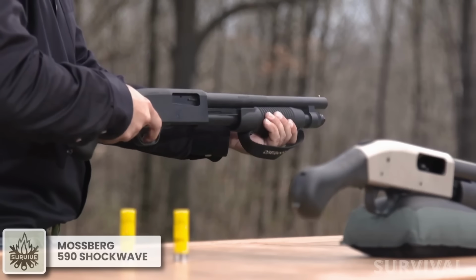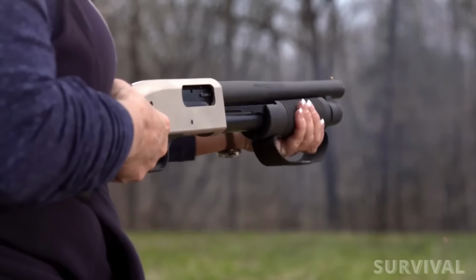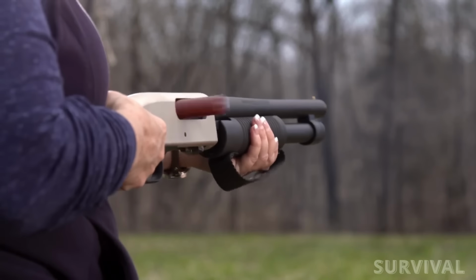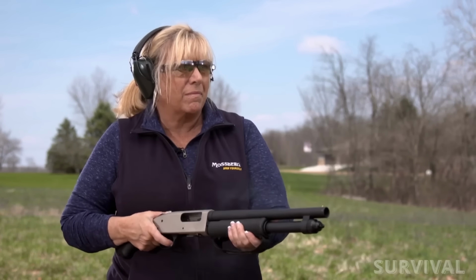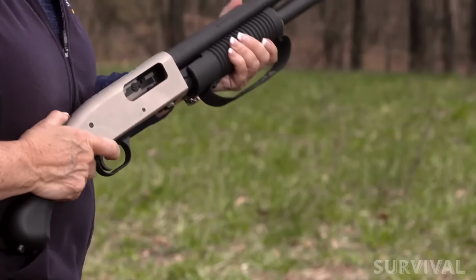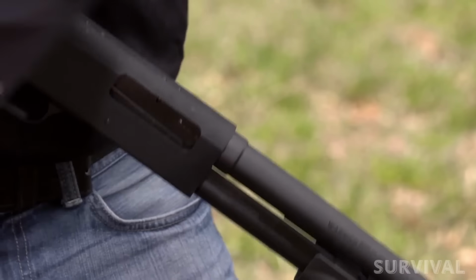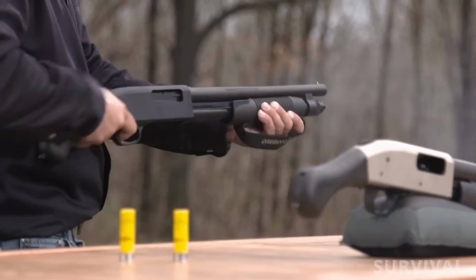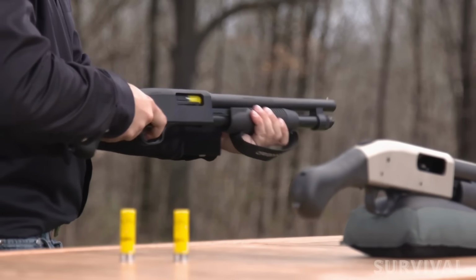Mossberg's aptly named 590 Shockwave caused more than just a blip on the shooting market seismograph when it launched in 2017. Scatterguns with barrels shorter than 16 inches have been legally plausible for some time. A few smaller companies had already released their own factory-produced versions, but the Shockwave exhibited that just right balance of features and brand recognition to drive sales and inspire several similarly sized models from other manufacturers.